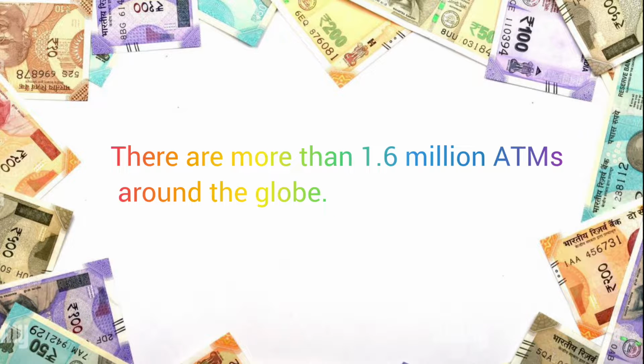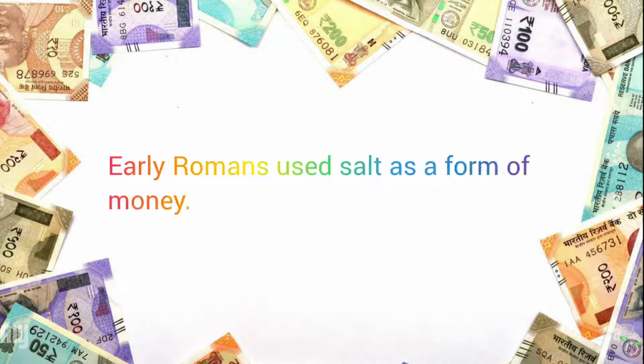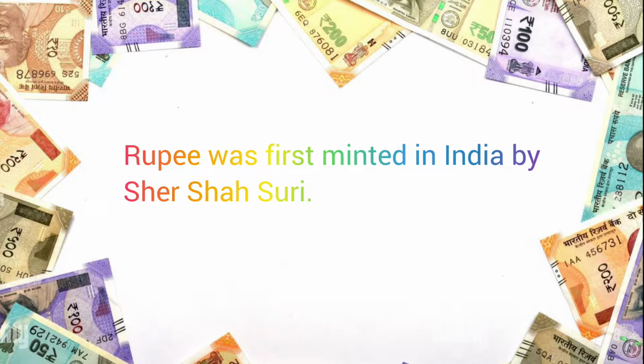There are more than 1.6 million ATMs around the world. In the whole world, more than 1.6 million ATMs are there. Wow. As a form of money, early Romans used salt in olden days.